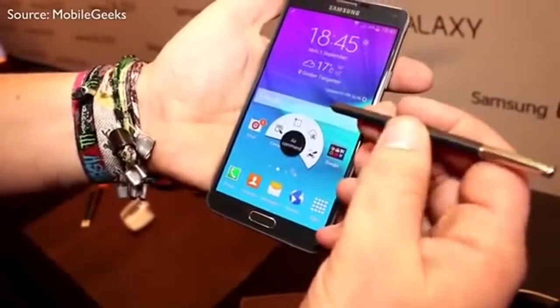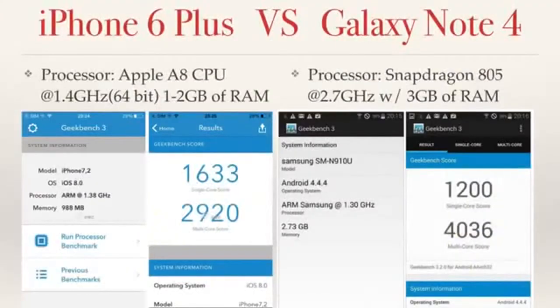Now, moving on to the brains of the phone, the iPhone 6 Plus has the new Apple A8 chip on the inside, which is a 64-bit chip, which is supposed to be about twice as fast as the iPhone 5S. Meanwhile, the Note has the newest Snapdragon 805 CPU, clocked in at 2.7 GHz, and is a quad-core CPU. And it also has 3 GB of RAM, backing that up. At the time of this video, we don't know exactly how much RAM the iPhone 6 Plus is going to have, but we can safely say that it's going to be between 1 and 2 GB of RAM.